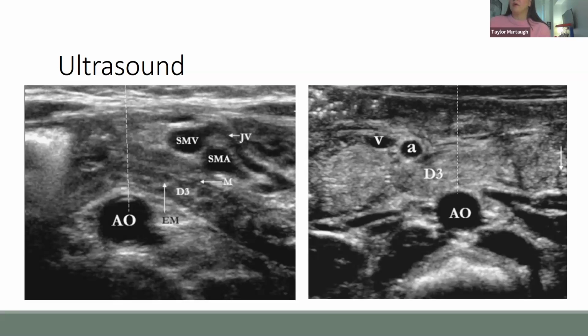It can be done at the bedside for unstable patients. And while you're considering malrotation or other signs of obstruction, you're also getting information about pyloric stenosis at the same time. But again, just like all ultrasound studies, it's very operator dependent.